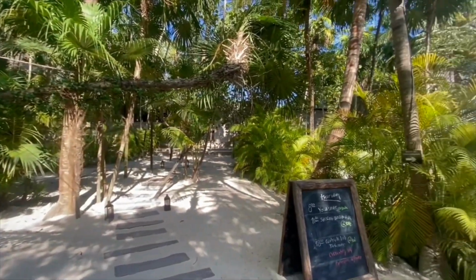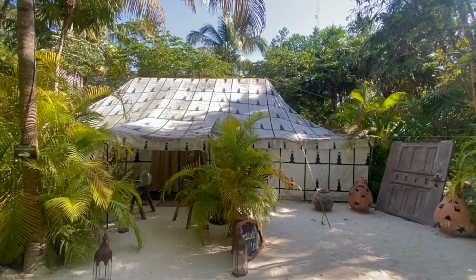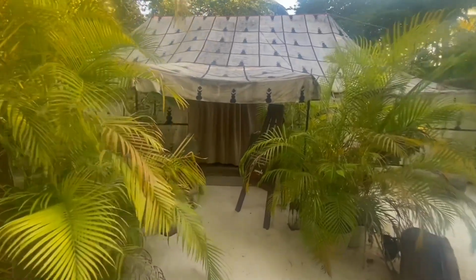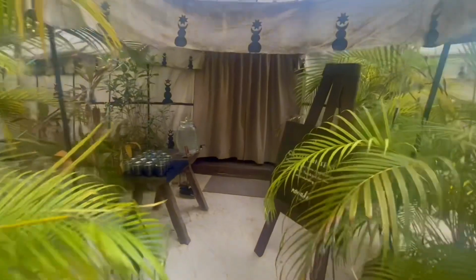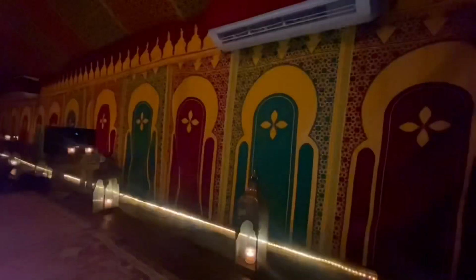This is the gratitude tent. It's really big, and it just takes you to another place when you enter. I've never seen a tent like this. It was absolutely beautiful. It was air conditioned, so it made it very comfortable. The first session that we did was objective versus subjective thinking and speaking, and self-awareness versus self-expression.